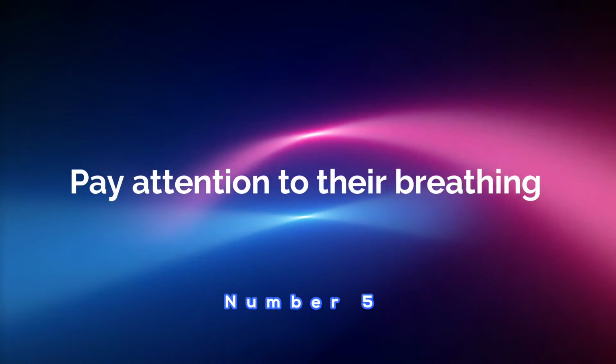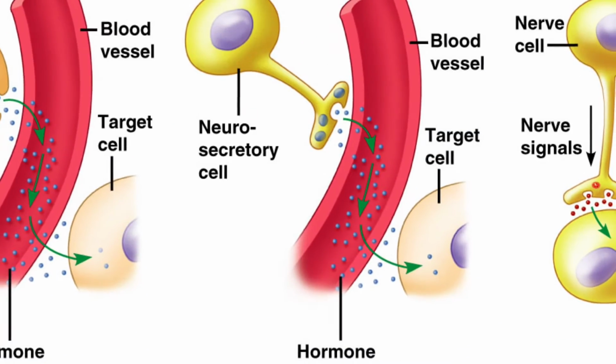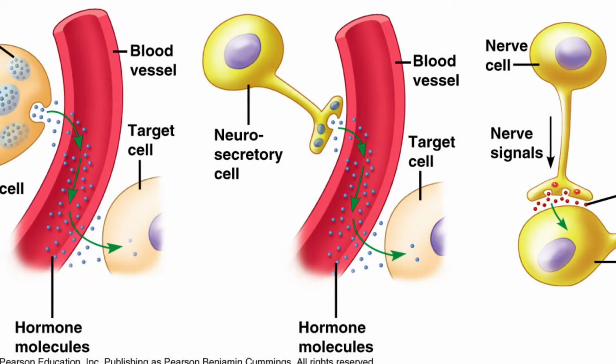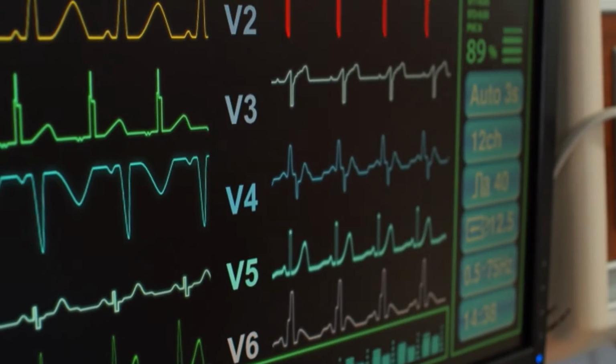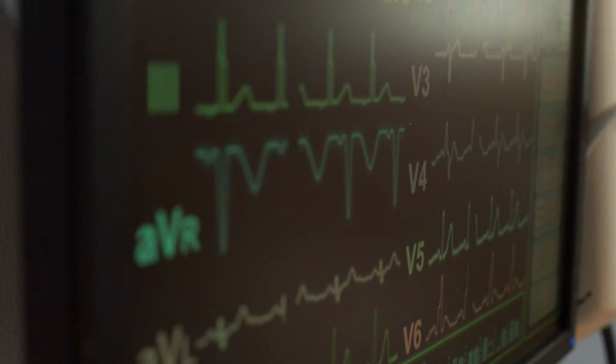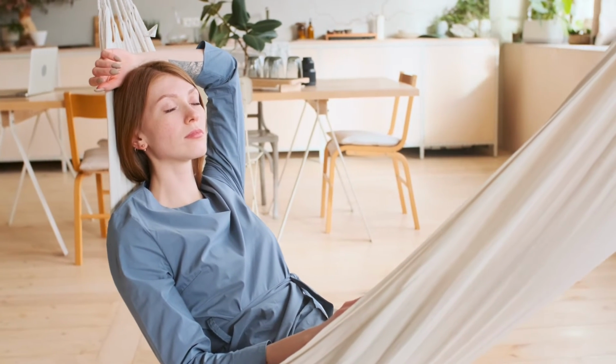Number 5. Pay attention to their breathing. Paying attention to the breathing of an individual can also be used to read a person. When a person starts breathing heavily and also they get red in the face, it's a sign that they're angry. During fight or flight conditions, the brain releases hormones and neurotransmitters that will increase your blood pressure, and also your heart rate can also go up, making it hard to breathe, and it can also speed it up at the same time. When someone is relaxed, their breathing is normally soft and slow.